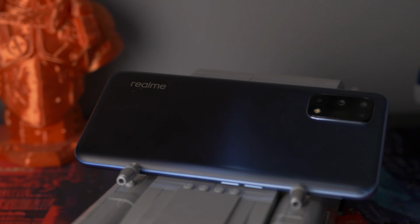What about security? Because so far we haven't talked about it. There's no in-display fingerprint scanner. You can use Face ID, but I just don't recommend it because Apple's Face ID is actually really good and most of the Android versions are not. You remember Samsung tried an iris scan. It was absolute trash.